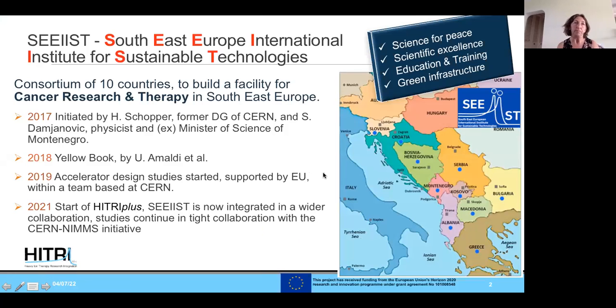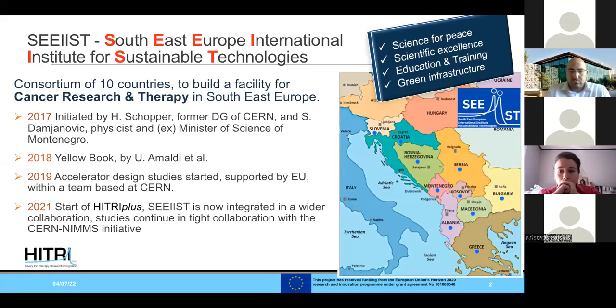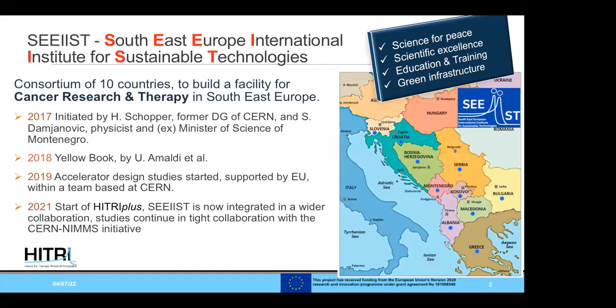to tell you what is SEEIST. SEEIST, okay, it's a very long acronym, stands for Southeast Europe International Institute for Sustainable Technology. It is a consortium of 10 countries to build a facility for cancer research and therapy in Southeast Europe. Manjit showed the picture of Europe, where you clearly see that this region lacks hadron therapy facilities. So our aim is to bring hadron therapy there, and an even bigger aim is to build a mini CERN. So to build a center where we develop scientific excellence and develop science for peace. So these countries will work together to achieve a high common goal.